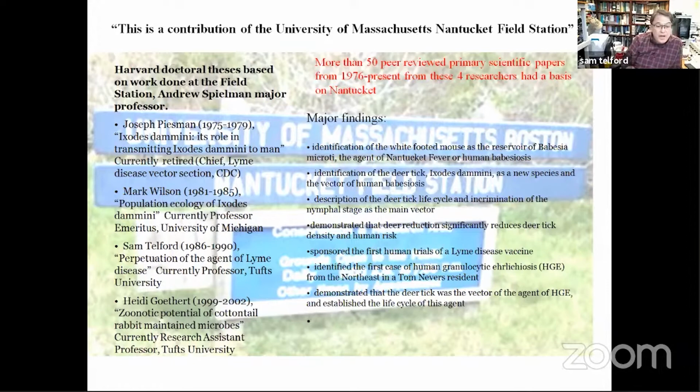And then, believe it or not, the field station served as my home base in running the phase 2 clinical trials of the SmithKline Lyme disease vaccine, Lymerix.